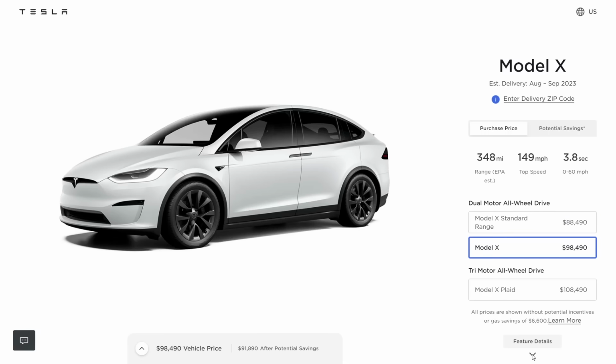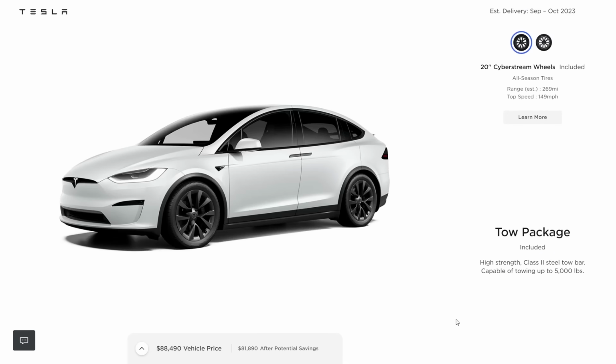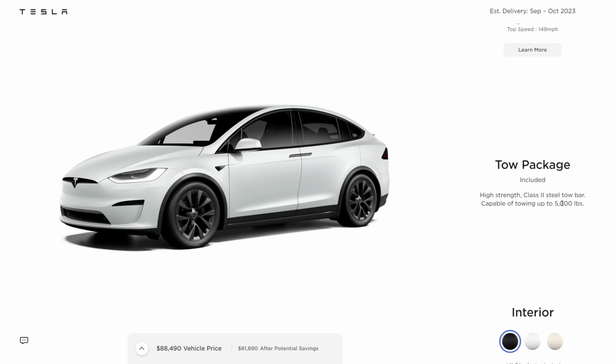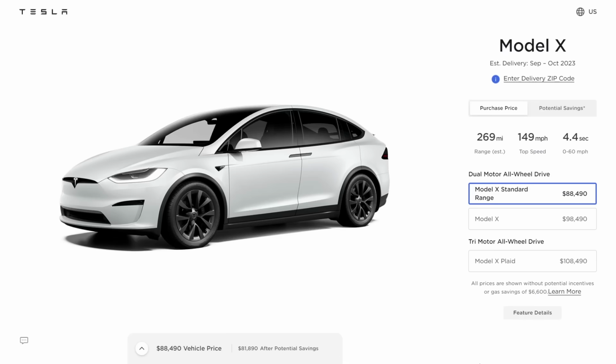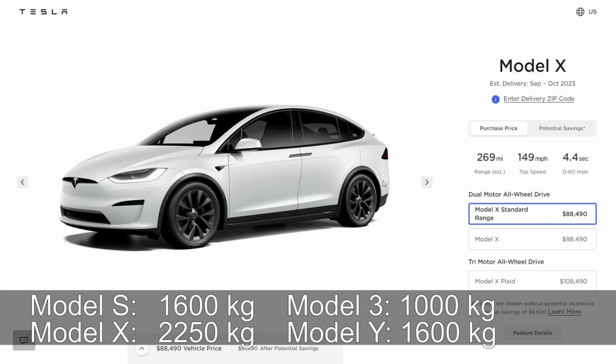So why would you buy Model X standard range versus a Model Y? Wait, why is my scrolling not working? Well, towing capacity. Oh, it's in imperial. They use imperial over here. But okay, in Europe, in more developed countries, it can pull 2,250 kilograms. And then Model S can pull 1,600 kilograms, whereas Model 3 can only pull 1,000 kilograms. And then Model Y, which is like the little brother of this one, can pull only 1,600 kilograms. So towing capacity is better.